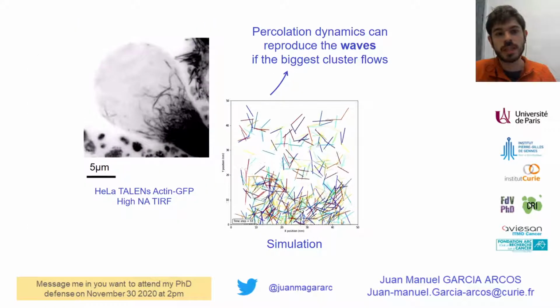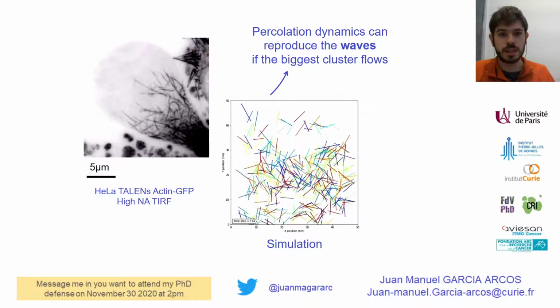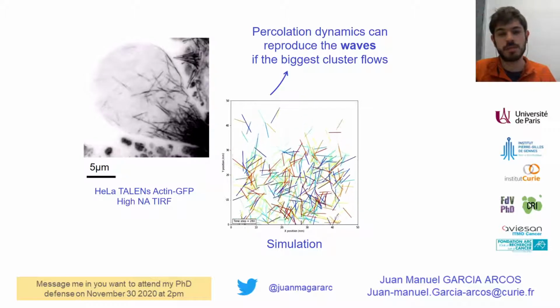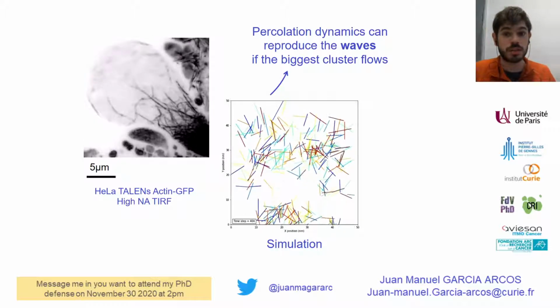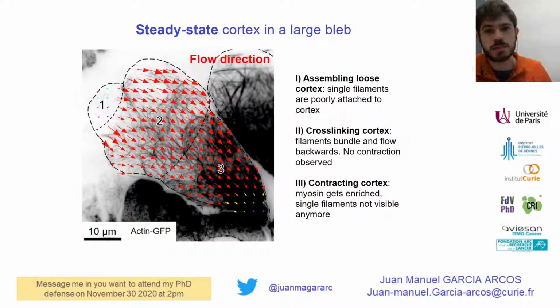We could reproduce some of these dynamics by simulations that take into account the constraints of percolation. So when filaments are, for example, sparse enough, and you have a gradient of nucleators, under these conditions you can reproduce the waves that we see in blebs. And this is more or less the steady state picture that we are proposing for stable blebs, where in the front you have a loose cortex where filaments are not able to transmit any force, so you don't see any flow, they are just diffusing.